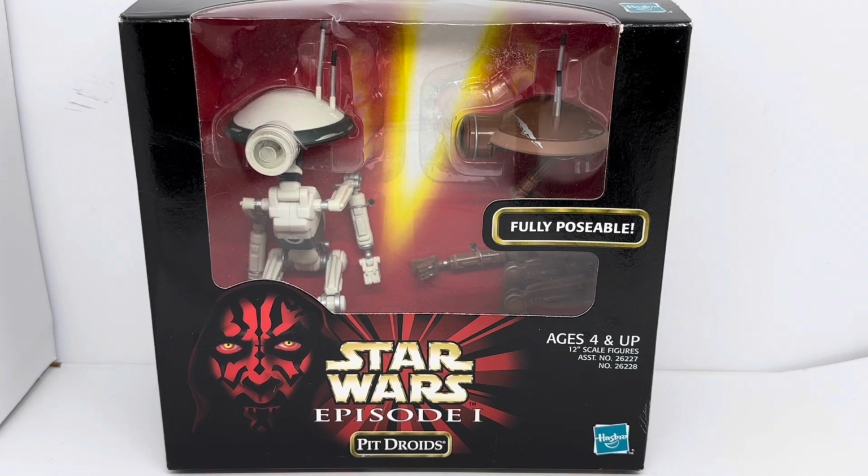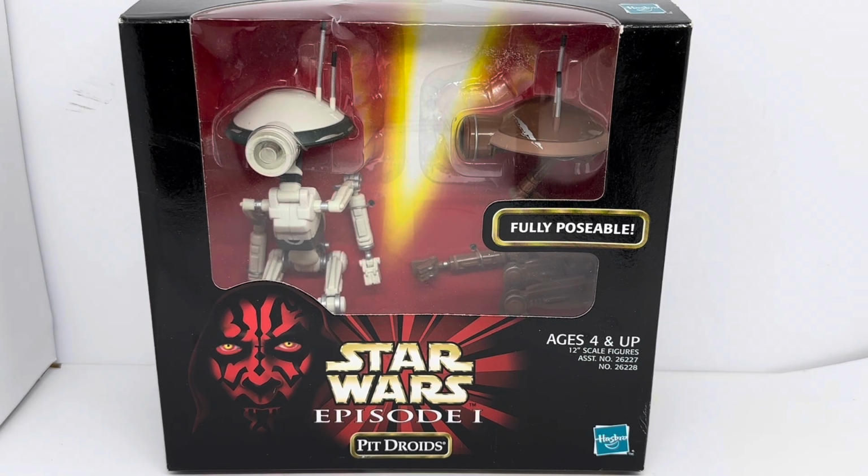Today we are looking at the 1998 release by Hasbro from their Star Wars Episode 1 The Phantom Menace series of 12-inch action figures. What we're looking at today is the Pit Droids, which are in scale with the 12-inch action figures, and it is a set of two, as seen in the Star Wars Phantom Menace.